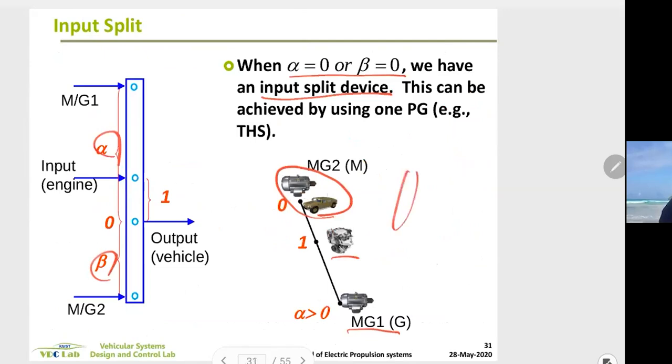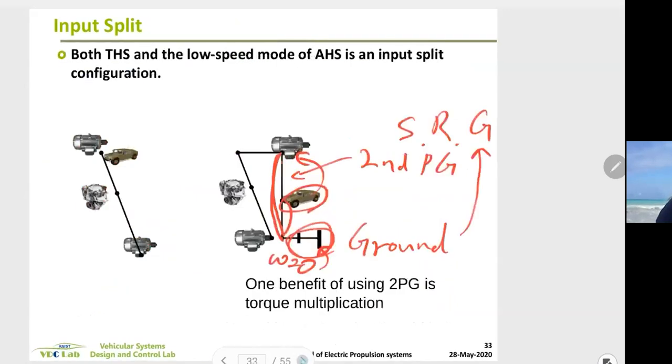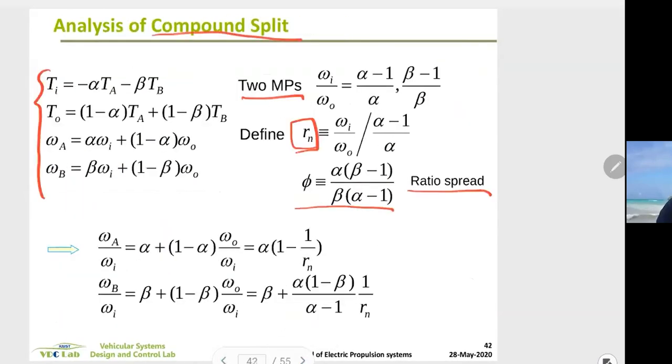We might have this lever, or we have this kind of design, right? So we need to somehow be able to analyze what happens when this spread changes. Okay. And that's this variable, which is only valid for compound lever. Okay, compound split.